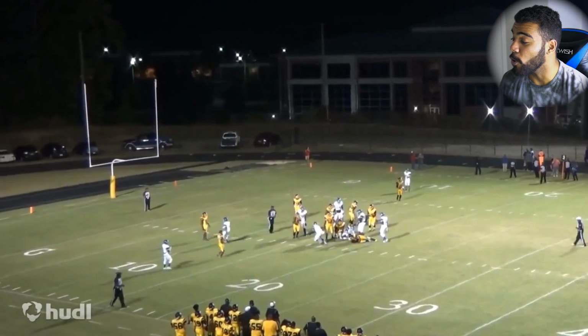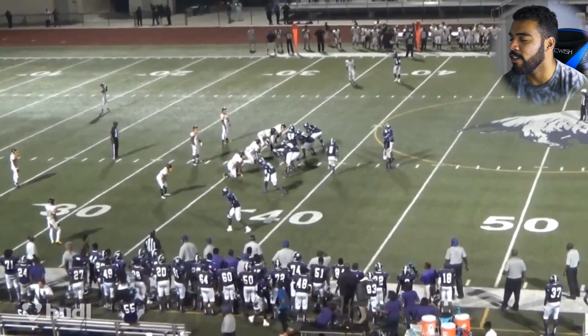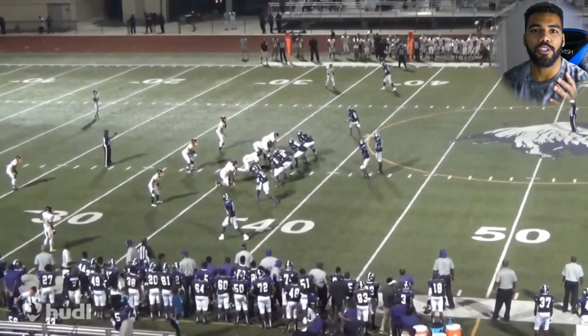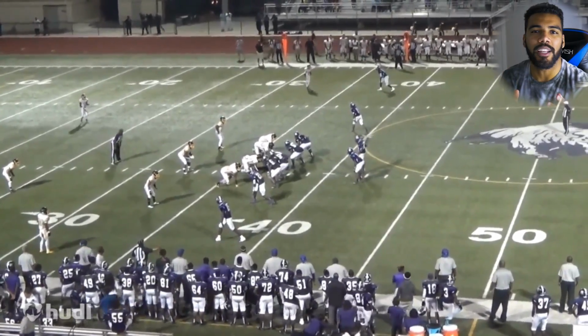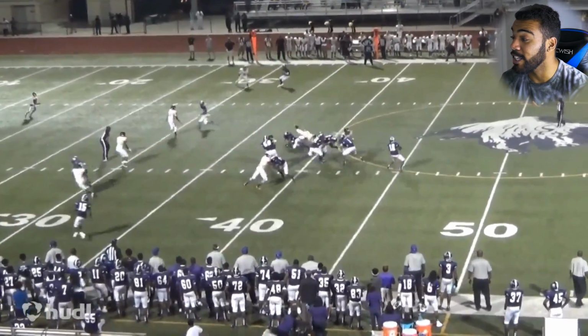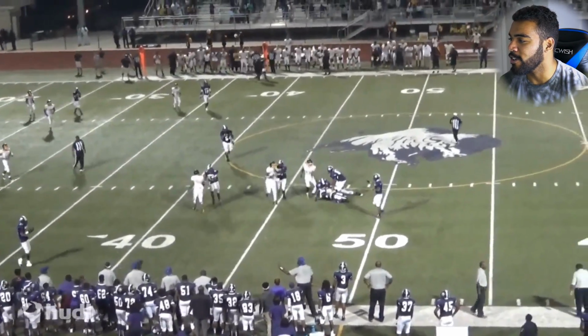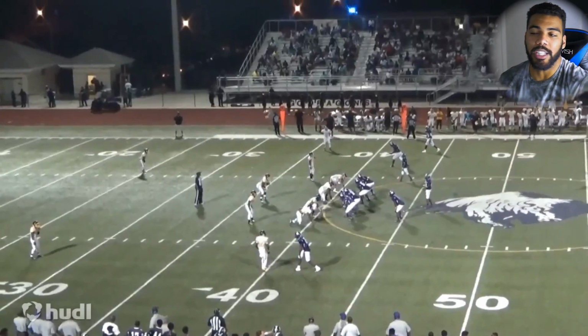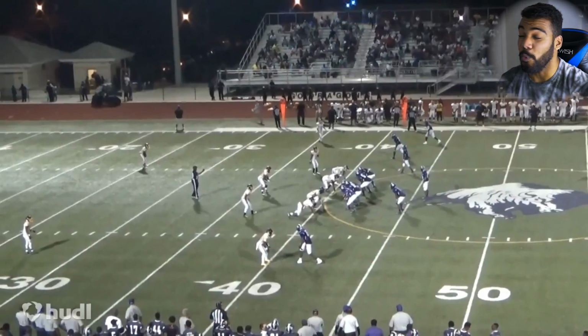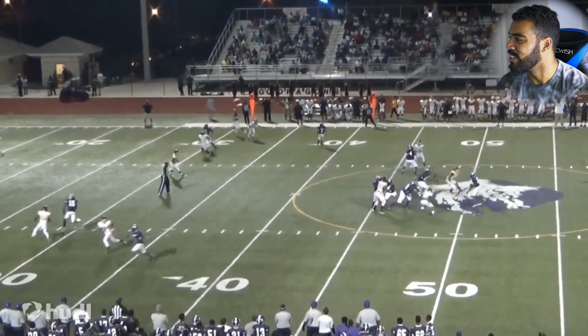His first step quickness is money. All the reports that I've been hearing is that he's Aaron Donald mixed with Ndamukong Suh. Come on, that's a scary combo to be putting in one player. I mean, those two are already two of the best defensive tackles to ever play, really. And then you're putting both of those guys into one prospect? Come on, this man's about to be a beast at the next level.